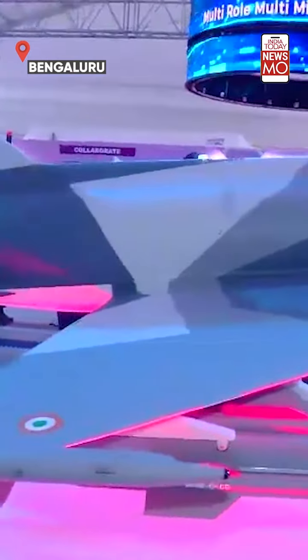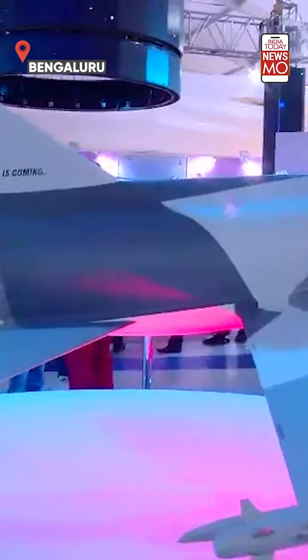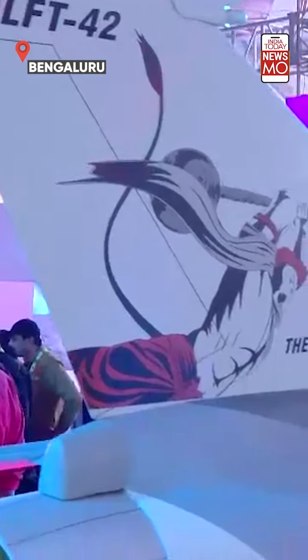The HLFT-42 stands for Hindustan Lead-In Fighter Trainer. It's a supersonic fighter trainer concept that's being proposed by Hindustan Aeronautics Limited to plug a perceived gap and to save crores in rupees spent on training of Indian Air Force pilots for fighters and high-performance aircraft.